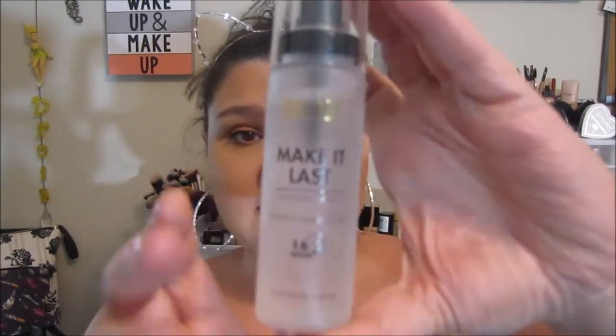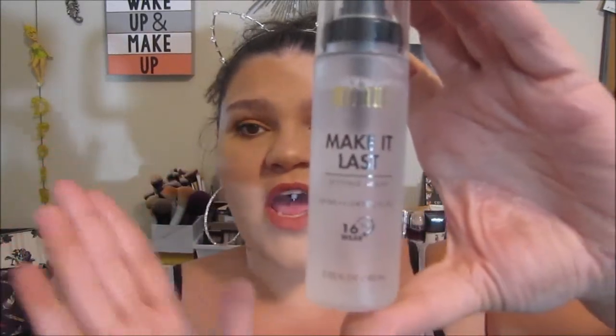And then the last one that I have is this Milani Make It Last Setting Spray, and this says Prime, Correct, and Set. And this one I also love. This one is not specifically made to help you look matte, but it is to help set and prolong the wear of your makeup, and it does do exactly what it says it's going to do. I love it.